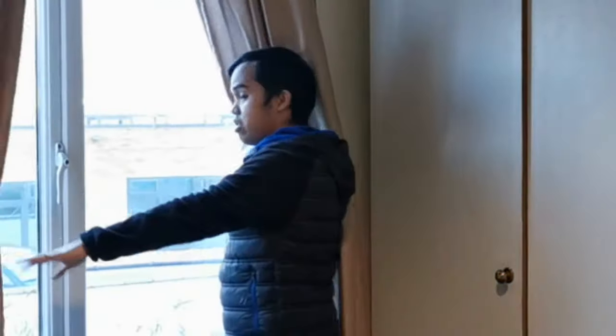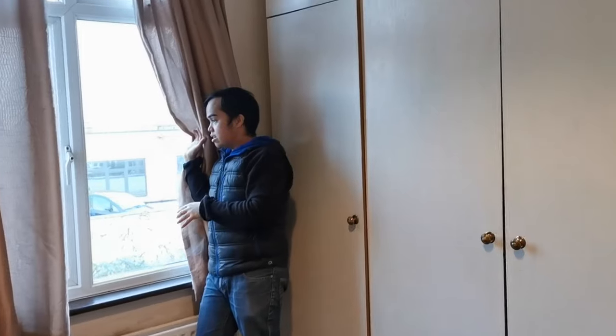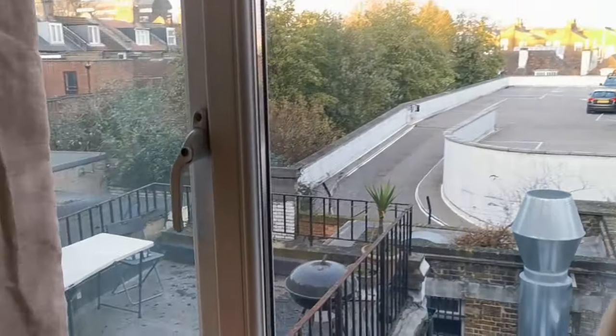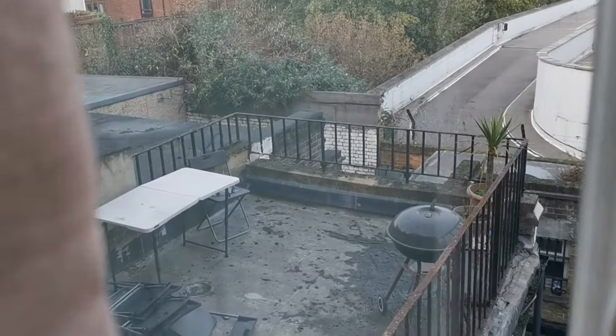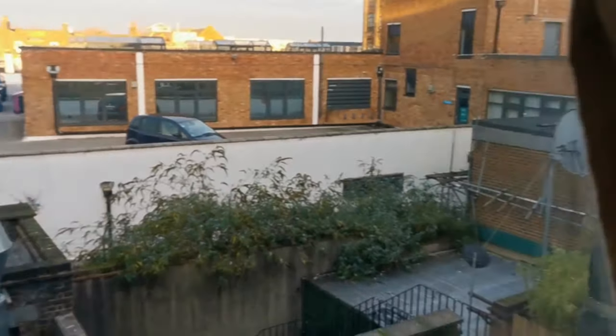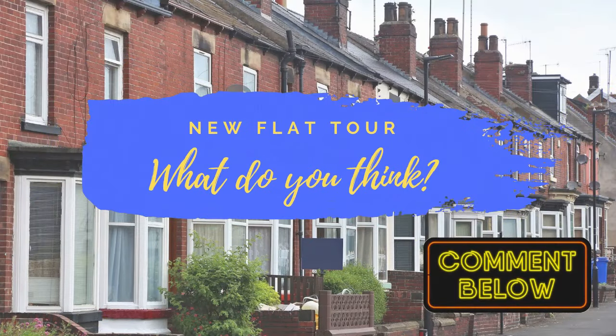So you can see from here, if we're having a party outside, whoever is in this room will be able to see the people having the party. So you can see the view there. That's our garden area. And that's it. That is the empty house tour for our new flat here in London.